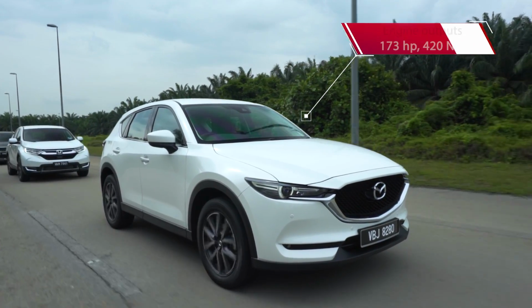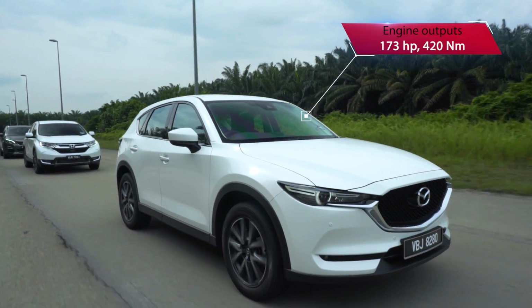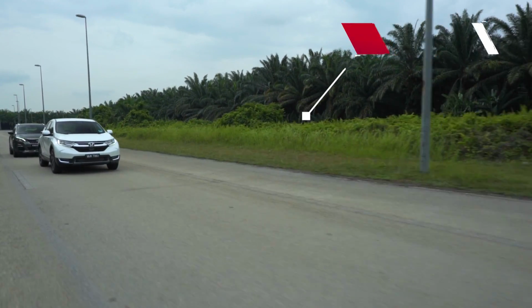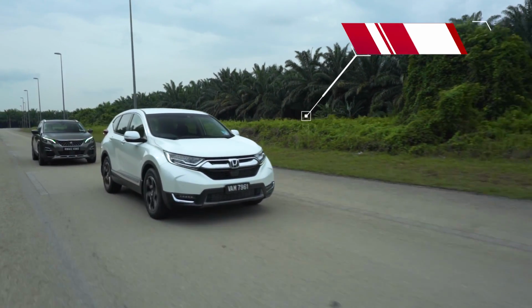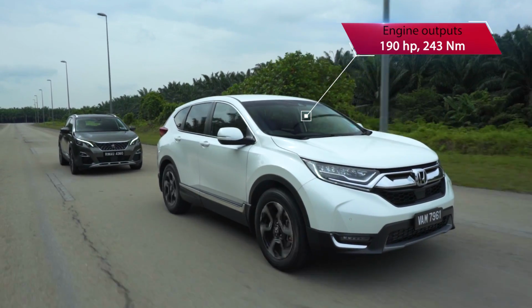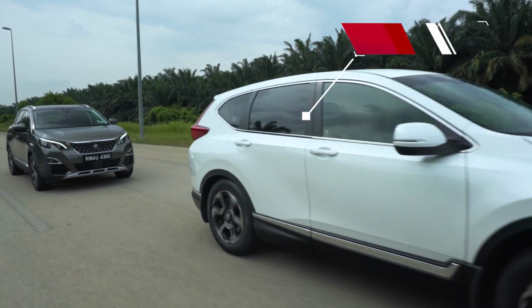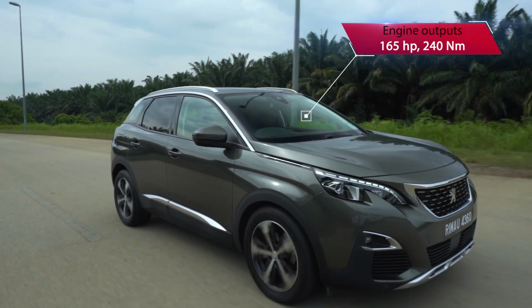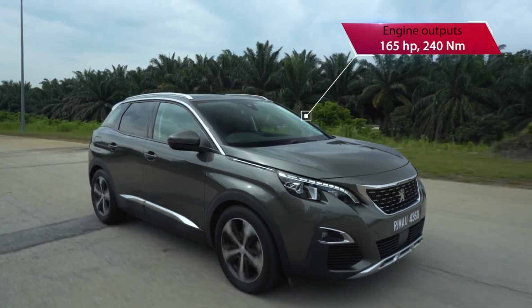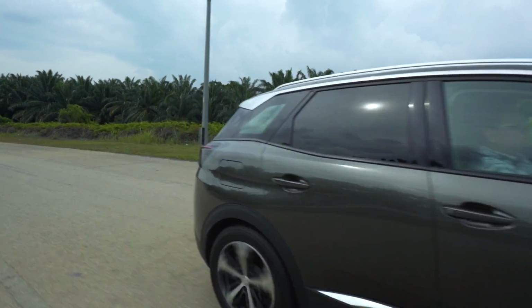Numbers wise, the CX-5 diesel makes 173 horsepower and more importantly 420 Newton meters of torque. That's way more than the CR-V's 1.5 litre turbo engine, which makes 190 horsepower and 243 Newton meters of torque. Peugeot's long-serving Prince 1.6 THP unit is the least powerful here with 165 horsepower and 240 Newton meters.